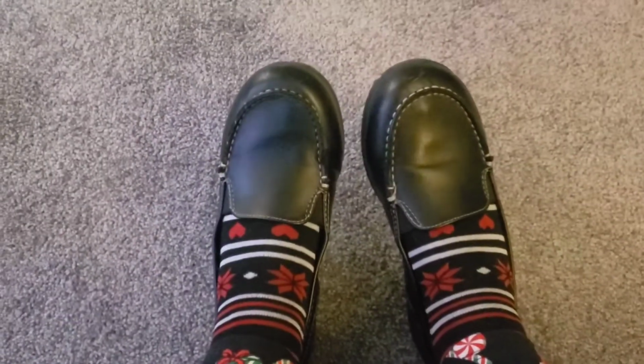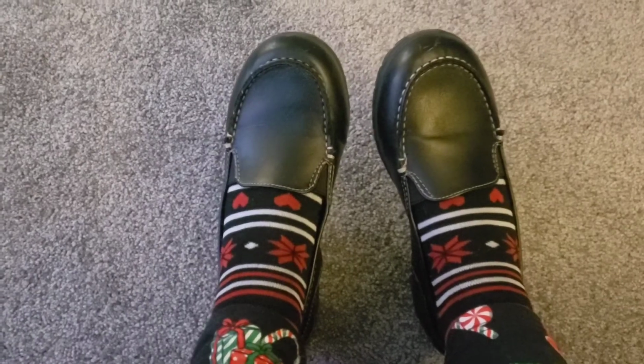Yes, I'm ready to party. So here is a close-up of my llama Christmas leggings and my socks, and then I'm wearing black loafers. And again, I'm wearing my Christmas tree earrings.